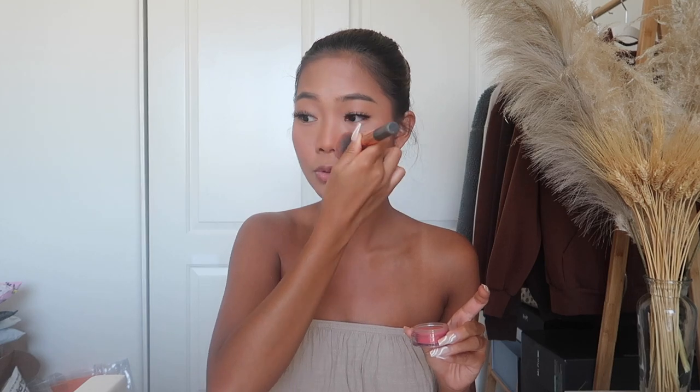Okay, these are really pigmented, so you might want to be careful when you're dabbing your brush, because these are super, super pigmented. The product is like cream, but as soon as you apply it on your skin, it has that semi-matte finish to it, which I am a fan of. I have been putting blush on my nose. It's like the new trend right now, and I'm here for it. It looks like we look like fairies when we put blush on our nose. Like, look at that glow, guys.